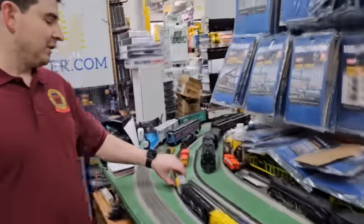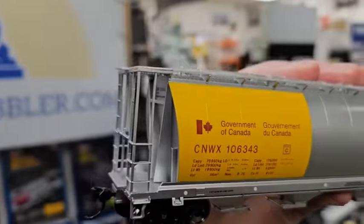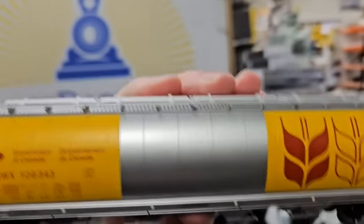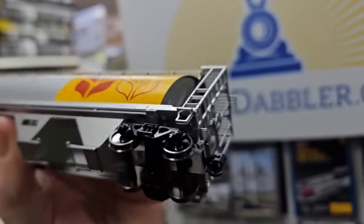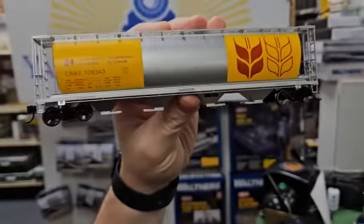Now, let's go in for a little closer inspection. These cars always sell really well, these Canadian National here. And I love the detailing on these cars. These are pretty heavy, too. I don't need to weigh these down. Look, I got metal wheels, Engineer Hall. There you go. You liking this? I like it so far.